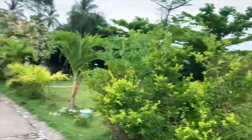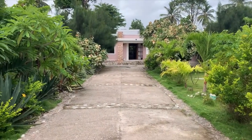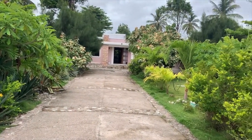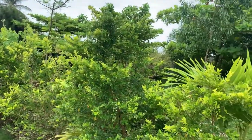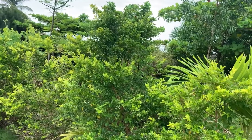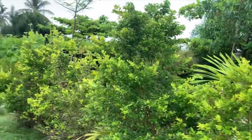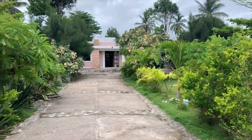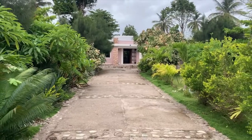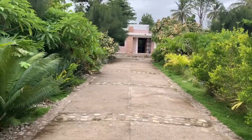This is it, guys. Wow. This is a beachfront property. Ocean beachfront. I don't know if you can hear it, but listen to the sound of the beach. Yep, that raw sound you're listening to is the sound of the ocean, the Caribbean Sea, that will be putting you to sleep every night.